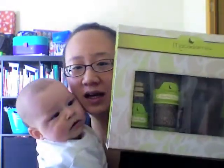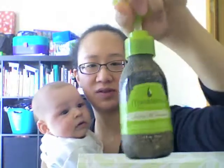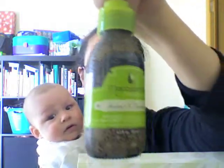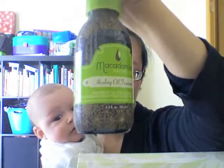So I'll get to that item right away since we're talking about hair stuff. I bought this set of macadamia hair products. Here, I'll put that there. Hopefully you can see it. From Local Trade Secrets. It was $50, and it also comes with this full-sized macadamia oil healing oil treatment. Let me see if I can get it to focus on there.